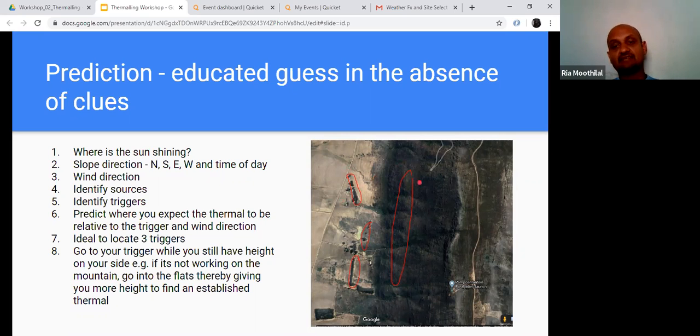So the mistake that people tend to make is to hang on to the mountain and stay close to the slope, and you're trying and you're trying and you're trying, and then you go down and you land. So give yourself a cutoff and leave such that you've got some altitude, which buys you time over this flatland area or over the foothills to get a decent thermal.